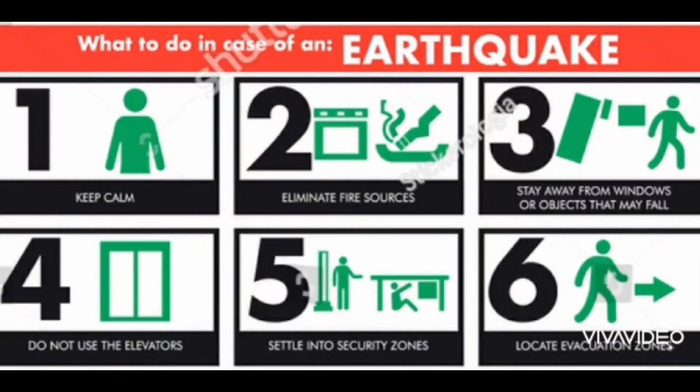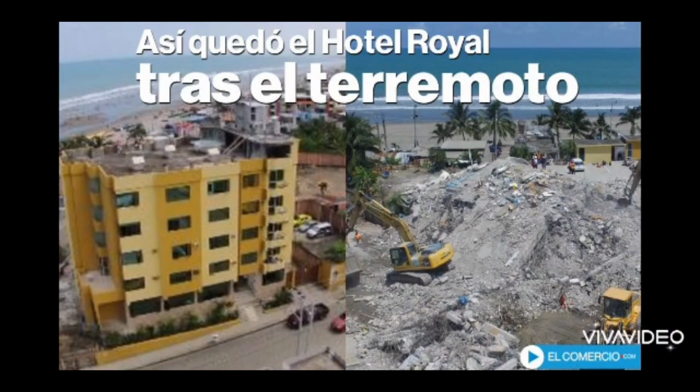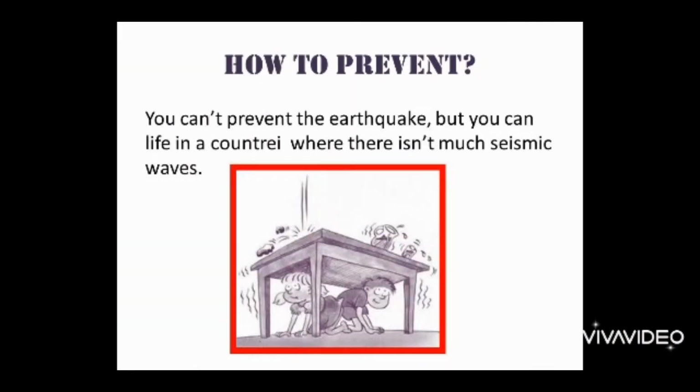What to do during an earthquake? Ecuador, being a country located in the Andes chain and having irregular tectonic plates, is frequently affected by earthquakes. For example, the earthquake of 2016 in Pedernales. Preventive measures.